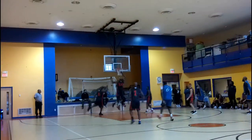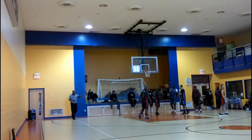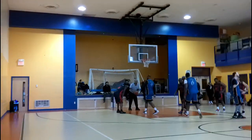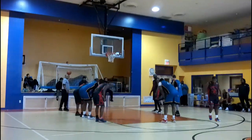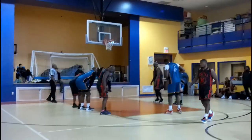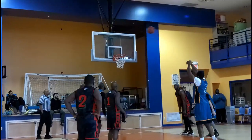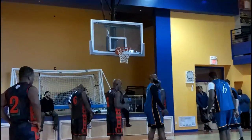19-8, 11-point joint. Ross attacks. Great kick out. EDR to the line. EDR to the line. Knocks down the free throw.